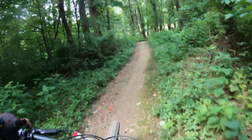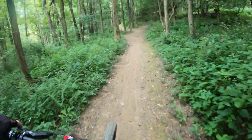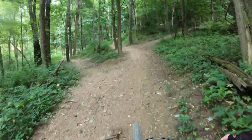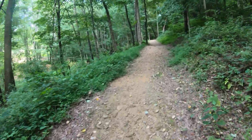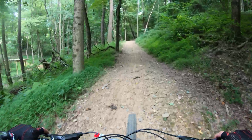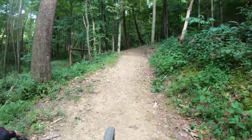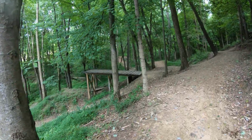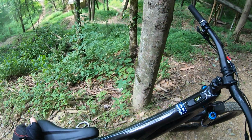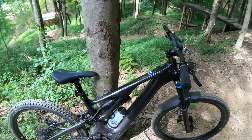That smooth power from the Brose motor. I have the acceleration response turned up 60%. It just gives me a little more lively kick on the pedals, especially if you're climbing technical stuff. Generally, these Brose motors are pretty quiet. The Bosch motor's got a little rattle. The Shimano motor I have, it really has some rattle.